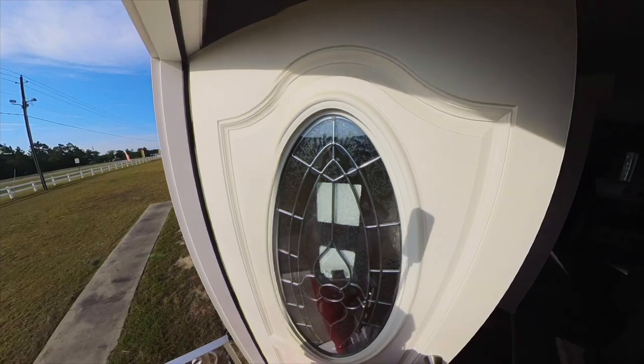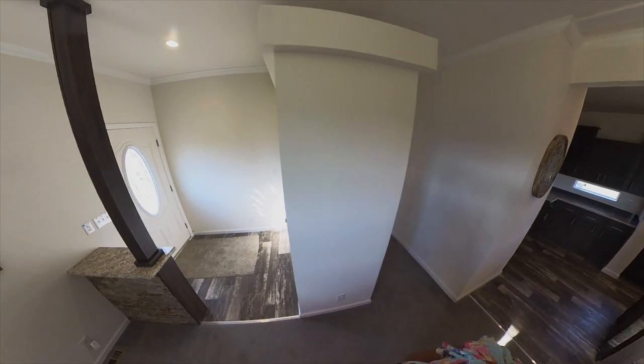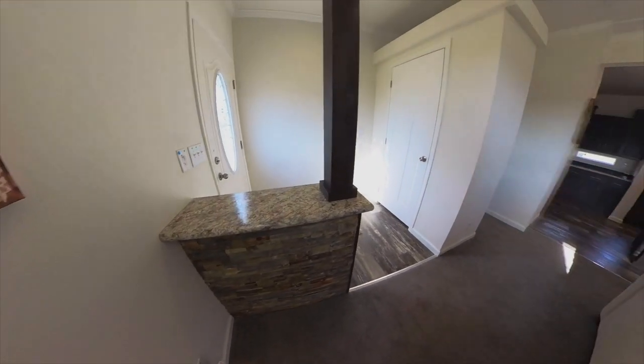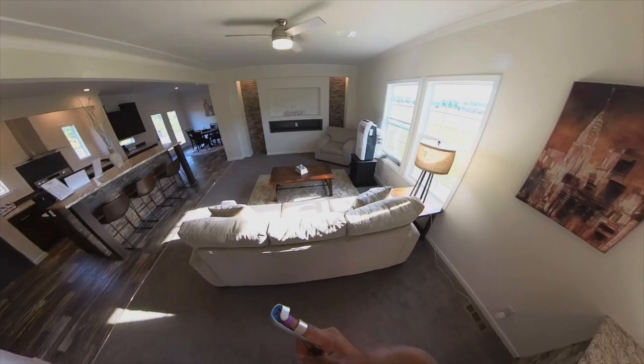Alright, so as we enter the home, pay attention to this foyer area. I love an isolated foyer, you guys know that, but this one just really did it for me because you can decorate that area and guests don't have to see the rest of the house until you let them in. I also love the fact that the area has a coat closet and you have room for storage in this closet as well. That's always a nice feature.